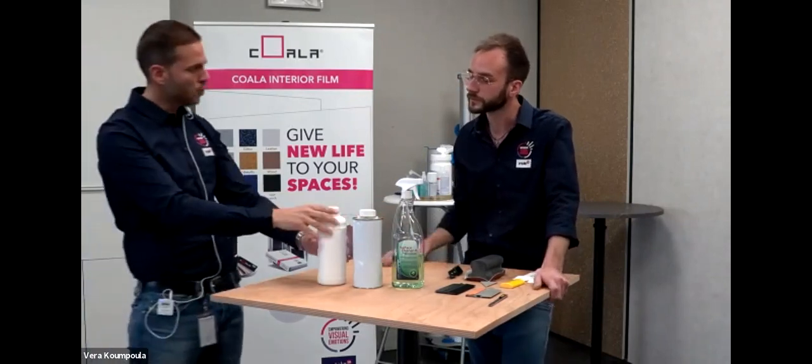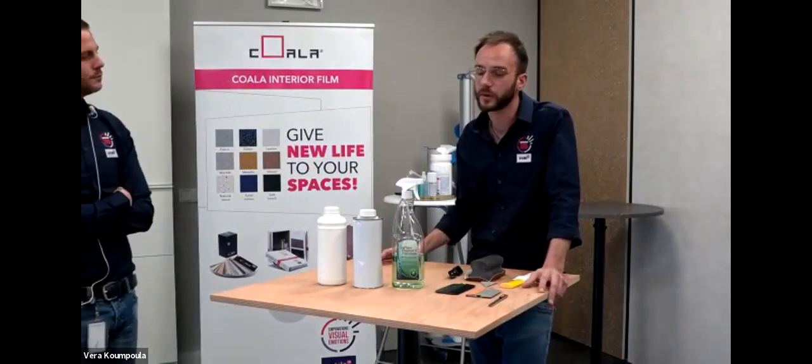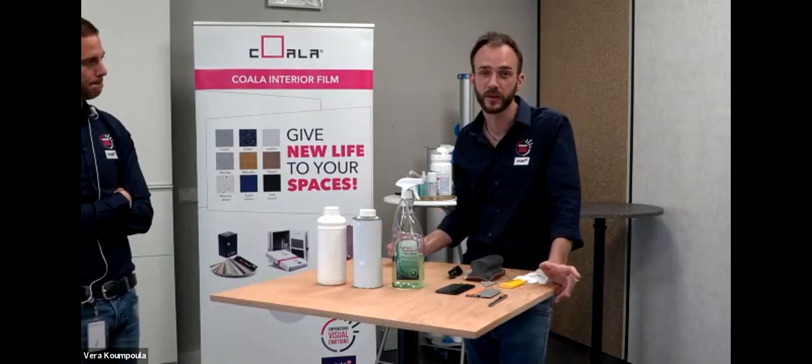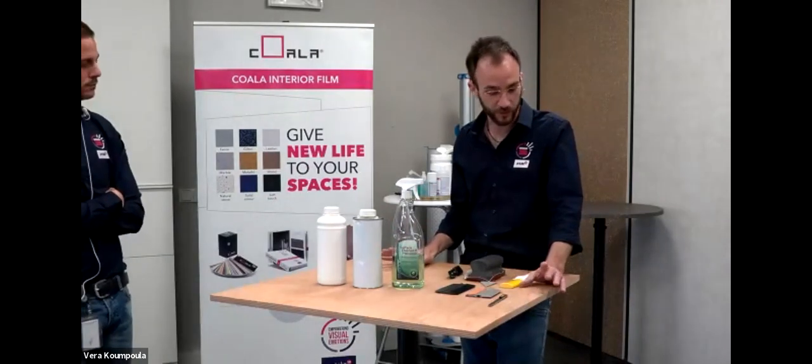You could also use this solution twice. Sometimes you need to apply two coats, for example, on MDF or plaster wall, chalk wall. They normally require two coats. About primer, we explain everything.